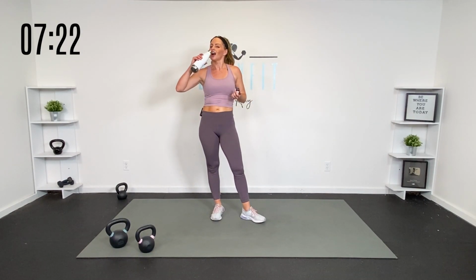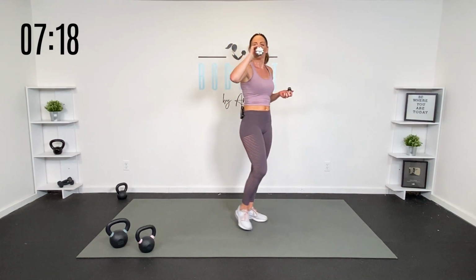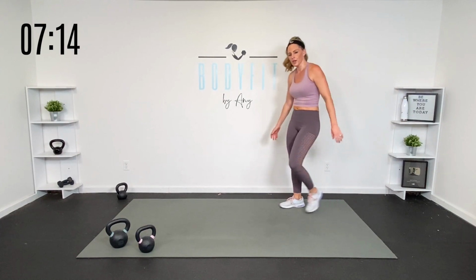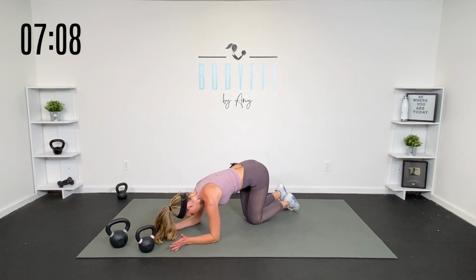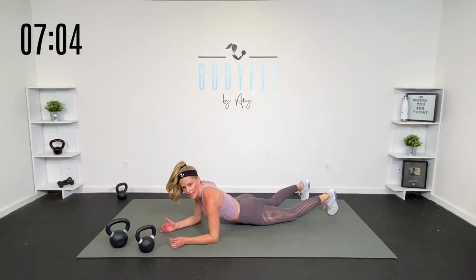Let's get our last core circuit. So close. Here's what we got, team. We're gonna stay up on those hands. We're gonna do a regular plank. We're just gonna hold on our elbows. If you'd rather stay on the elbows, take one foot back and then the other. Otherwise, we're just holding. Then we got a lateral climber where we're tapping to the side.